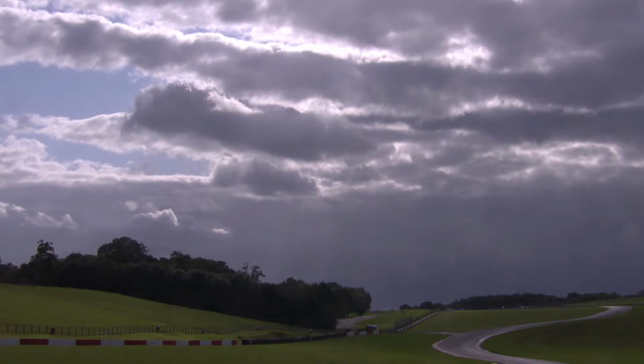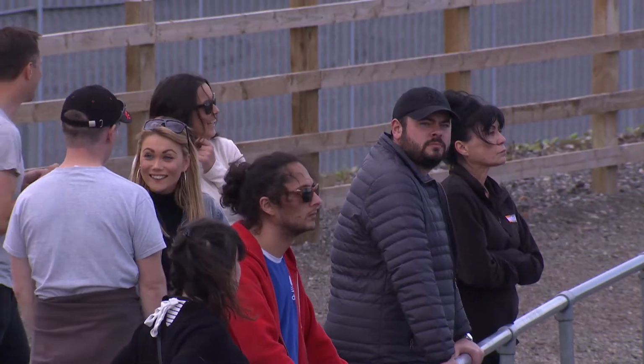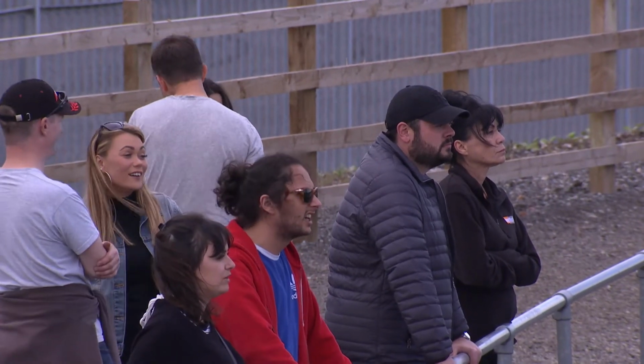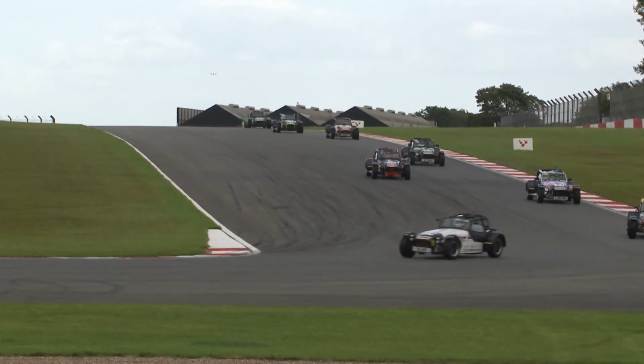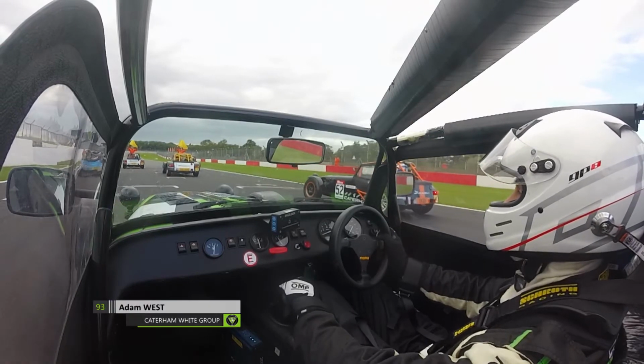The next round of the Caterham Academy Championship adventure brings us to Donington Park in the Midlands for what's sure to be another thrilling race for these drivers, all enjoying their first ever season of motor racing. The cars are about to head out onto the circuit for our first race with Tom Willis, 3 times winner and championship leader, on pole position.